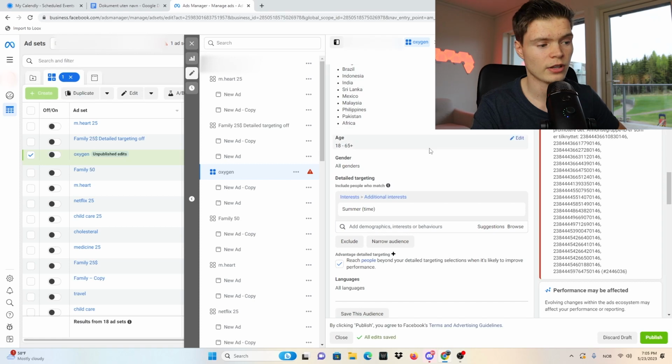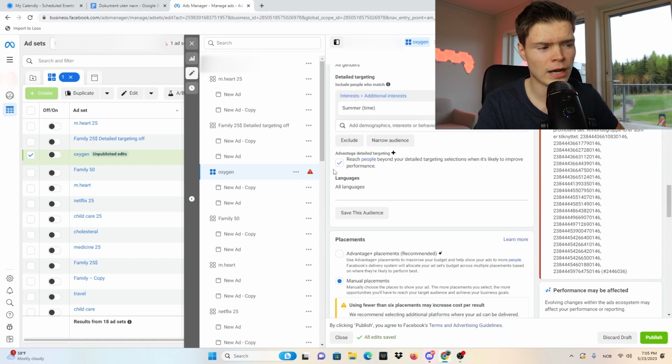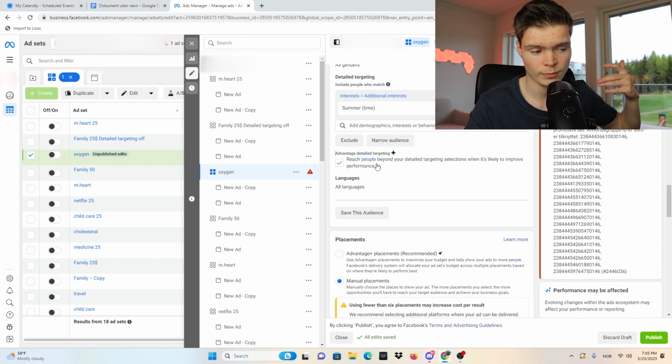But now that it comes to the Facebook ad strategy, you always want to go with just one interest per ad set, and then you want to have 7 ad sets. And if you have this button right here, I recommend you to turn it on, because it's actually a good way to double your profit margin sometimes just by going broad when you test.